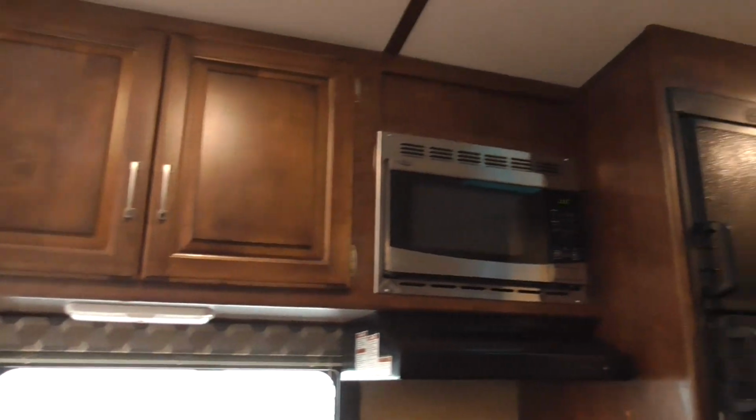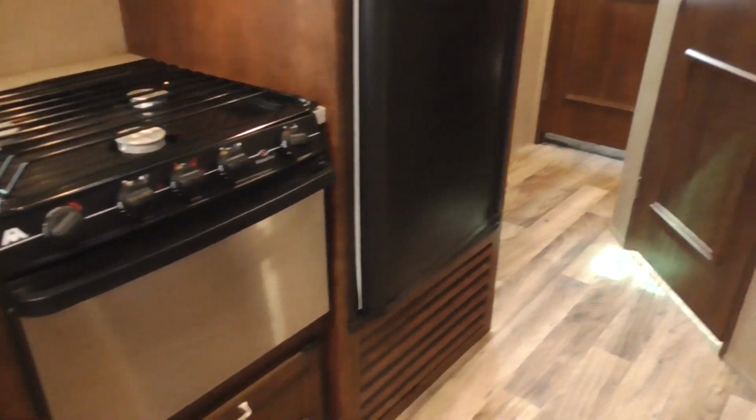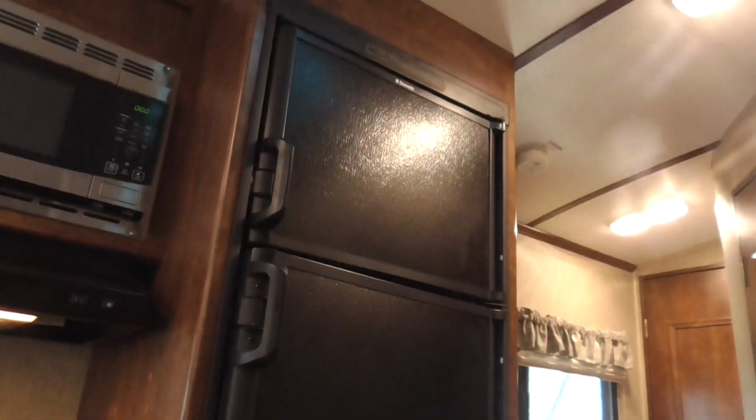A lot of great cabinetry, a lot of great storage. Everything's great. 2-door big 8 cubic foot refrigerator. Might be a 10, don't quote me on that, but this is a nice big refrigerator. It's got the more elongated than the shorter. You see that there? Excellent pantry space.